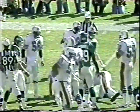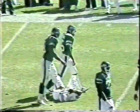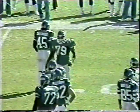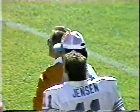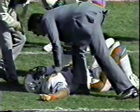Crutchfield powering for 6 more. They're running right where A.J. Duhe is not. Duhe injured, and they're really picking on that side of the Miami defense. And a Dolphin is injured on that last play. Boy, if that's a linebacker, Don Shula be ready to eat a helmet. And it looks like a linebacker number. Appears to be Emmett Tilley, number 52, and that is another linebacker.